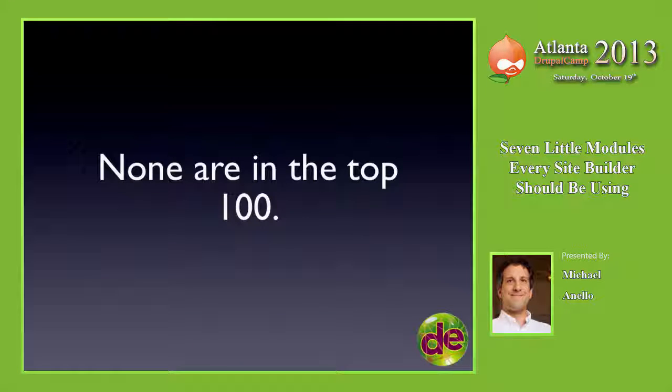All right, but none of them are in the top 100, and none of them are in the top 200 of most used modules. So I'm looking to dive a little bit deeper. There's a couple that are in the low 200 to 500 range, and there's a few that are in the thousands range, which I think is ridiculous because those should be some of the most used modules. And hopefully after, at noon, I guess is when I'm done, you'll be downloading at least a few of these 7 modules, which I use on almost every site I build at this point.